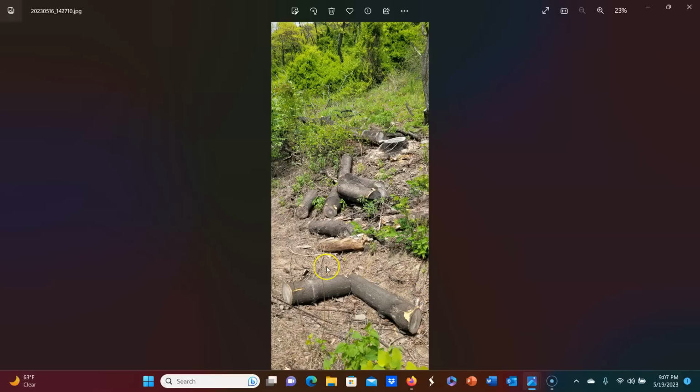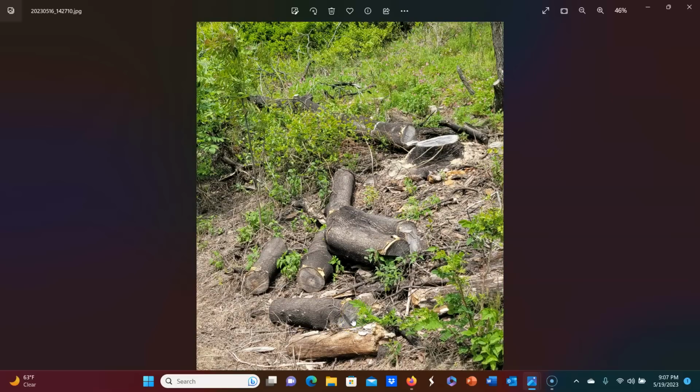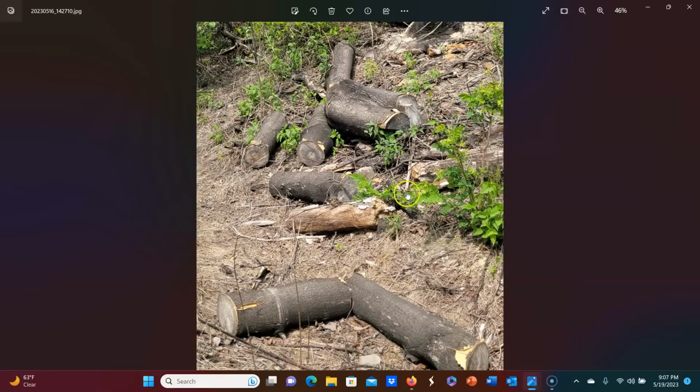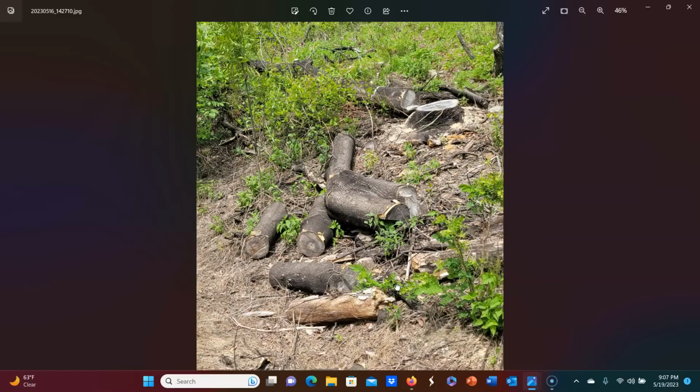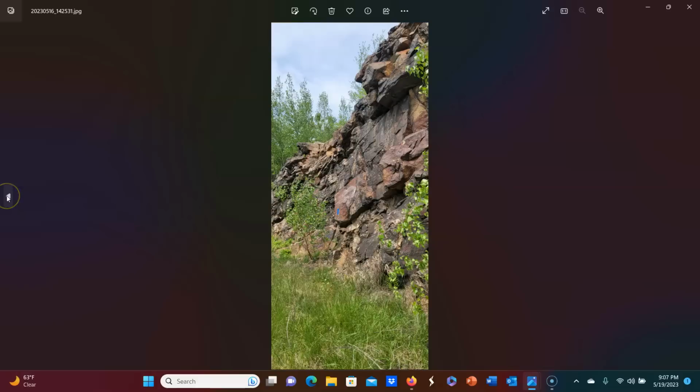To be quite honest, I definitely don't think this had anything to do with the mining itself, because that looks pretty fresh. But I don't know, honestly, what they would have been doing cutting trees up here, because I don't think this was right on the main trail. And we've got more of that.